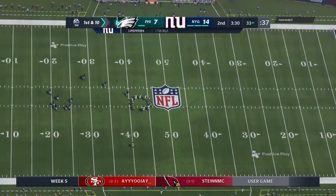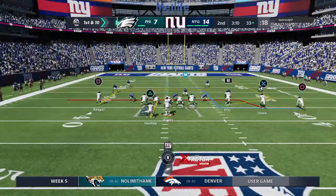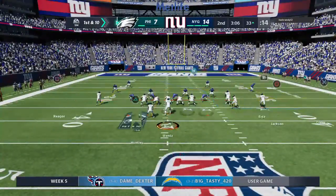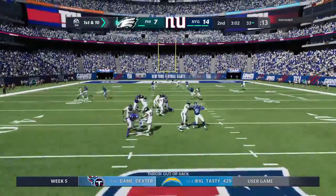Another catch for him there on this drive, Brandon, and it looks like they're going to utilize him out of the backfield any way they can. And that time they pick up a 1st down. So now on defense, do you assign a man to him and try and cover him before he gets going?